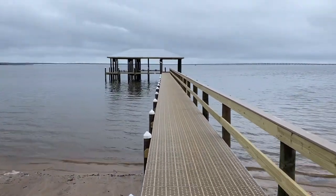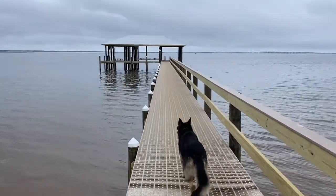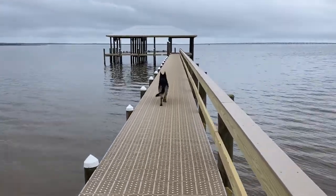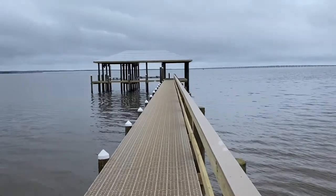I had rotator cuff surgery, as a lot of you know, December 22nd. So I'm on 7 weeks of healing right now. Getting a lot better, arm's getting a lot looser, but everything seems to have been working out real good. But they did a good job getting this boathouse set.